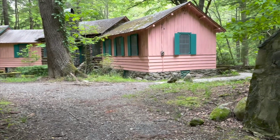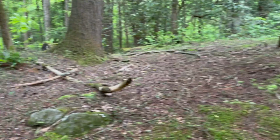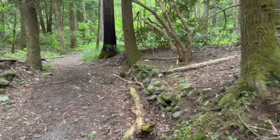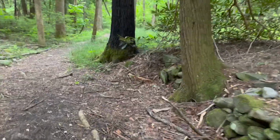So we are just leaving. We saw the watering hole. We're walking away from the Spence cabin. We're gonna try to find the Troll Bridge, see if we can find it. So we shot off a path to the left of the Spence cabin. So we'll walk through and see if we can find it.